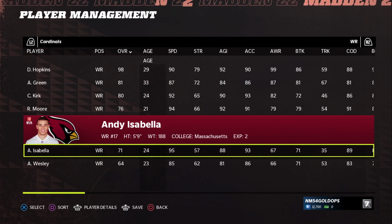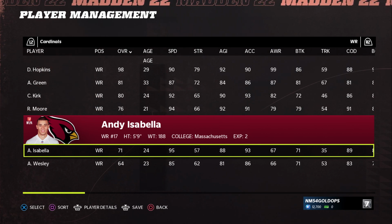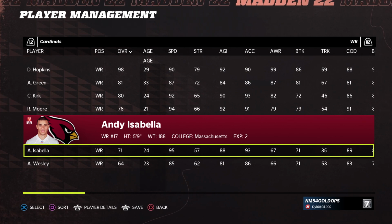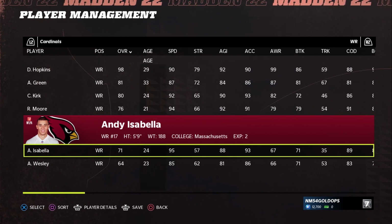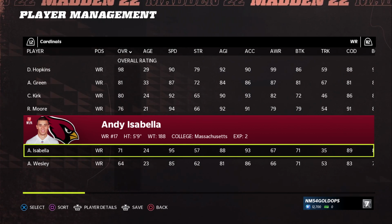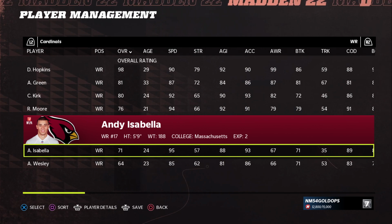The next player on this list, for very similar reasons, is actually going to be Andy Isabella. Now, this is a player that I've liked for a couple of seasons. He's now 24 years old, so he's getting up there. He doesn't have a ton of developmental room left, much like Scotty Miller, 24 years old, but he is very good speed, 95 speed. He's 5'9", so a very similar player, only a 71 overall, probably cheaper than Scotty Miller.